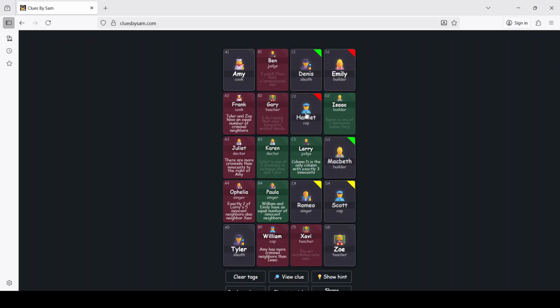And since we know that Emily and William have an equal number of innocent neighbors, then William can't have more than 1 innocent, which would make both Romeo and Tyler criminals. If Romeo is a criminal, Scott has to be innocent, then that brings us to a total of 3 innocents in this column, so Zoe would have to be a criminal.